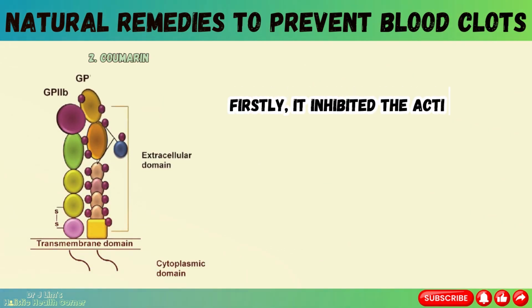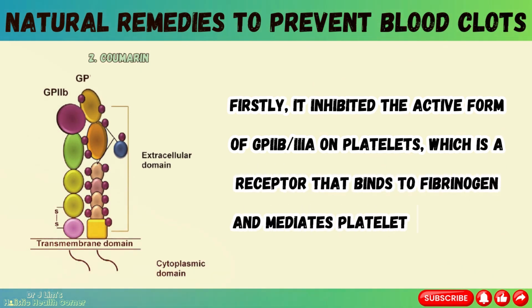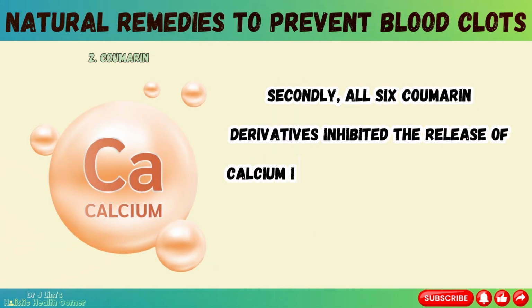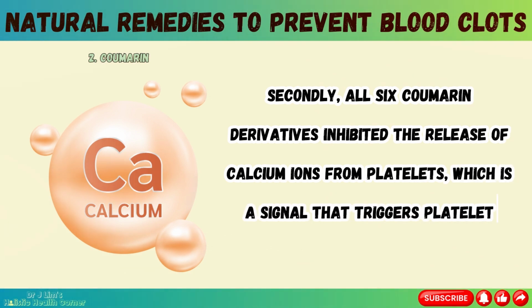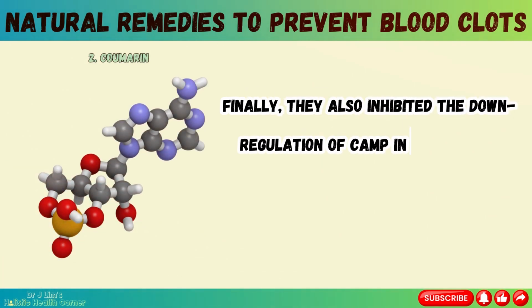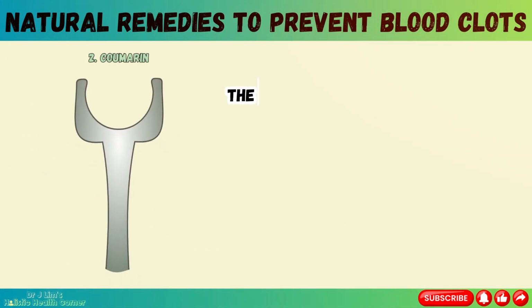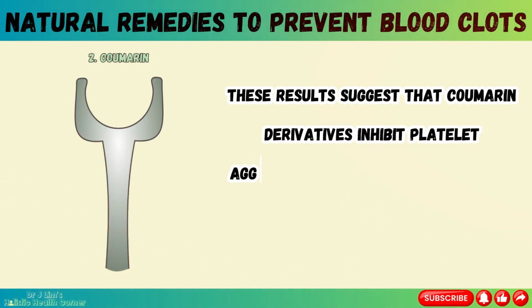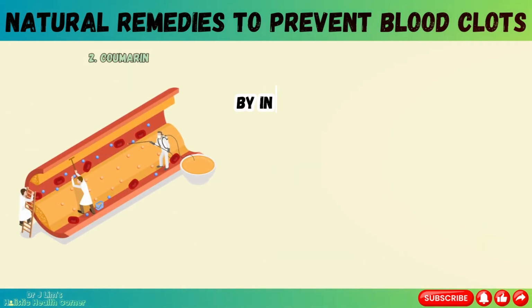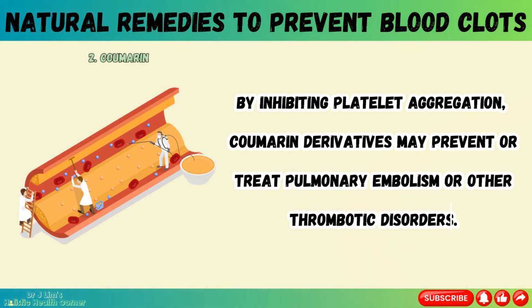Firstly, they inhibited the active form of GP2B/3A on platelets, which is a receptor that binds to fibrinogen and mediates platelet aggregation. Secondly, all 6 coumarin derivatives inhibit the release of calcium ions from platelets, which is a signal that triggers platelet activation and aggregation. Finally, they also inhibited the downregulation of cAMP in platelets, which is a signal that inhibits platelet activation and aggregation. These results suggest that coumarin derivatives inhibit platelet aggregation by interfering with the ADP receptor-mediated signaling pathways in platelets. By inhibiting platelet aggregation, coumarin derivatives may prevent or treat pulmonary embolism or other thrombotic disorders.